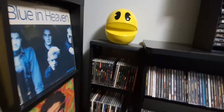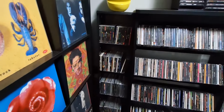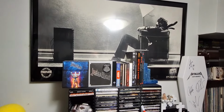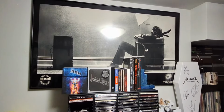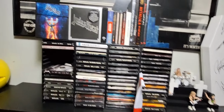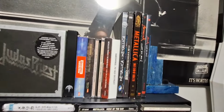My Pac-Man coin bank. These Iron Maiden and Kiss CDs. The original Maxell tape. Poster. Isn't that great? Oh, that's fantastic. These are all Metallica CDs for the most part. Well, they are. See, a couple of Judas Priest box sets, some other CD box sets you can kind of see.